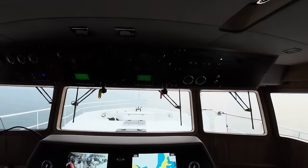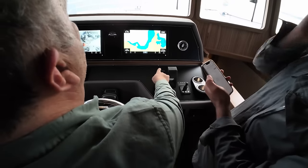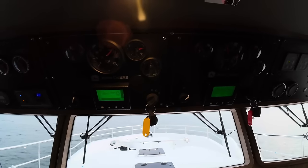We found out what wasn't working and we're in the process of rectifying it. That's it. Okay, so sensor swapped over and we're on our way again. Slight complication is the stabilizers work off the starboard engine, so we couldn't test the stabilizers either.